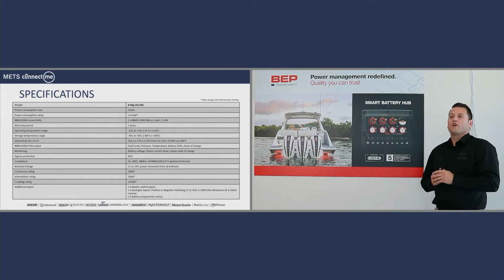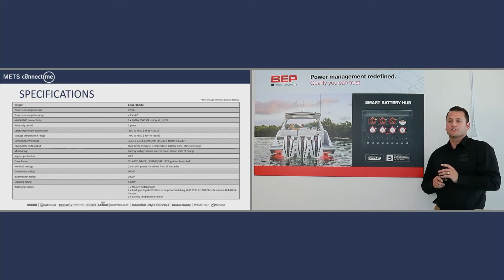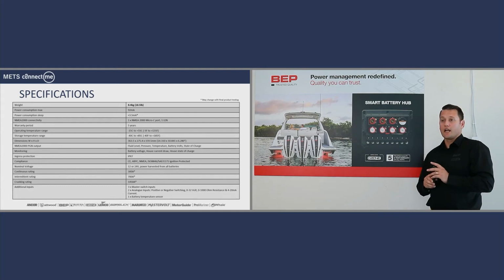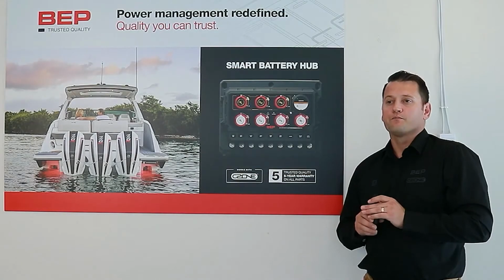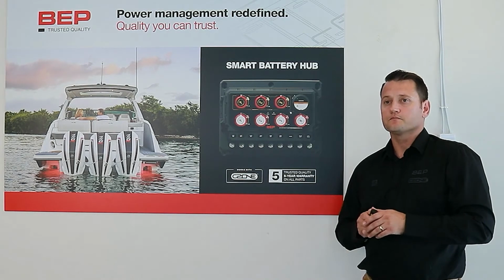Warranty period is 5 years, as it's a trusted quality BEP product. Operating temperature range is minus 15 to 55 degrees Celsius. What else do we have on here? The continuous current rating is 300 amps, with an intermittent rating of 700 and a crank rating of 1450. And the additional inputs, as we said, are 3 master switch inputs, 2 analog inputs, and 1 battery temperature sensor that we can supply.